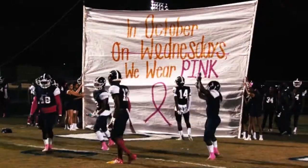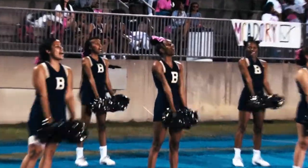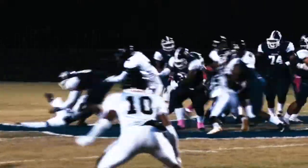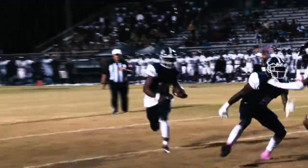Northridge Middle squeaked out a tight 14-8 victory over Eastwood, but Eastwood came back to win the city-county championship. Well, in high school football action, the Bryant Stampede are enjoying a great season on the gridiron, and they hope to pick up their first victory ever against the McAdoo Yellow Jackets in a key region game. We'll be right back.